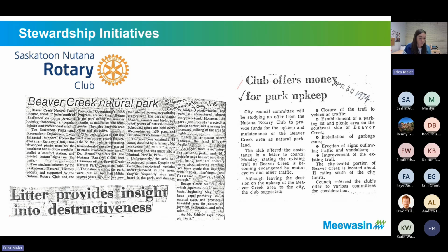So eventually there were a series of stewardship initiatives, and I really believe that the Saskatoon Nutana Rotary Club had a big hand in why Beaver Creek has continued to be protected since this time period. And I think they really helped to shape the site for what it is and laid the groundwork for Meewasin to continue stewarding that site.